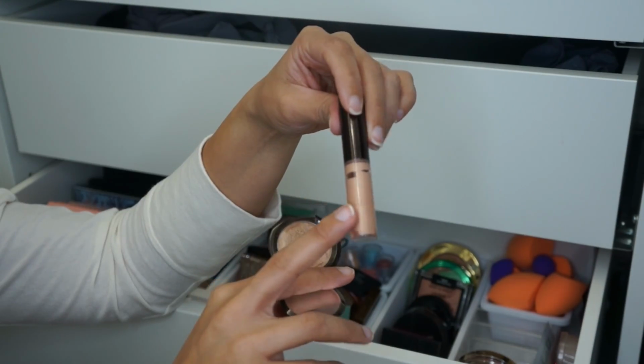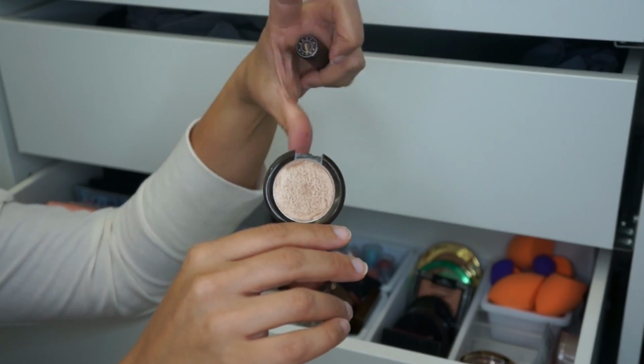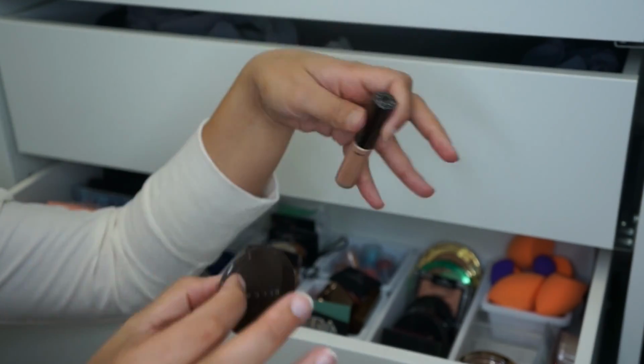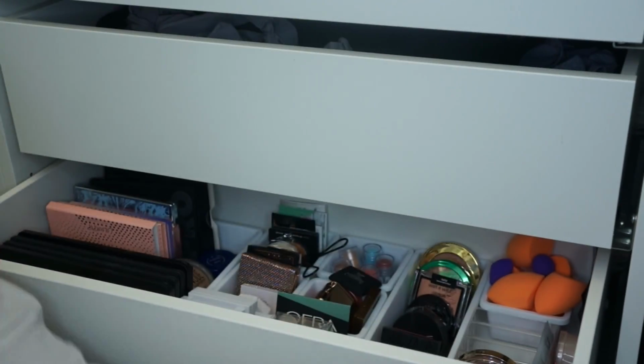I think I used this one once and it's just not for me, the cream. And then this I love, but again, I got like a set, so I'm gonna be decluttering both of these. I didn't really use them very much, so I'm probably gonna bundle them up and put them up as well, but these I am decluttering.